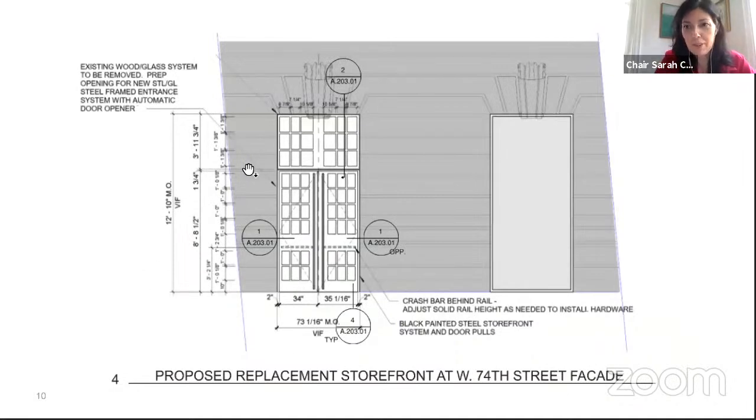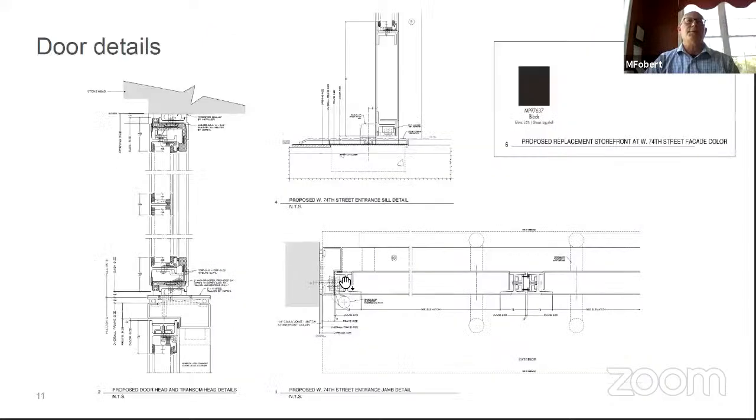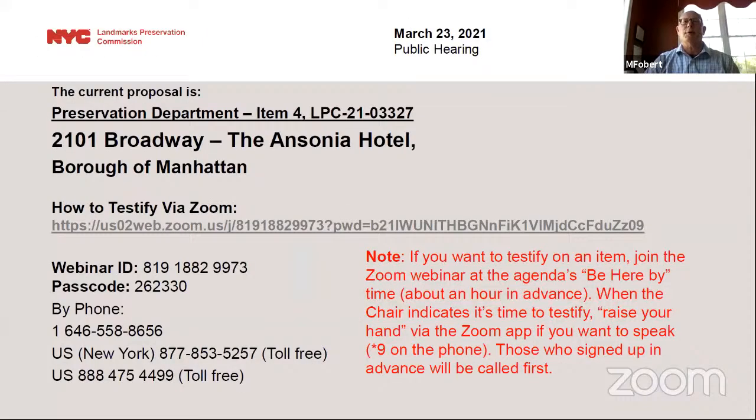You have to unmute yourself. A question on your door pull, the vertical door pull. The existing ones had simple door pulls. Why the vertical door pull? I believe the existing hardware is not original to the door.